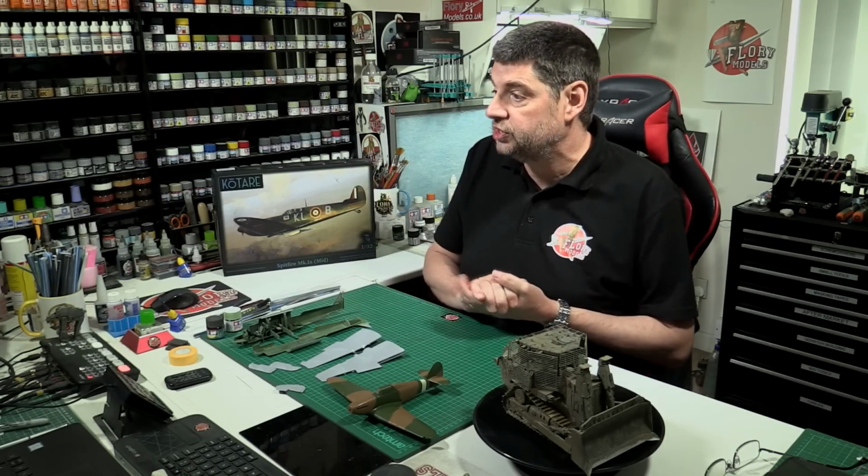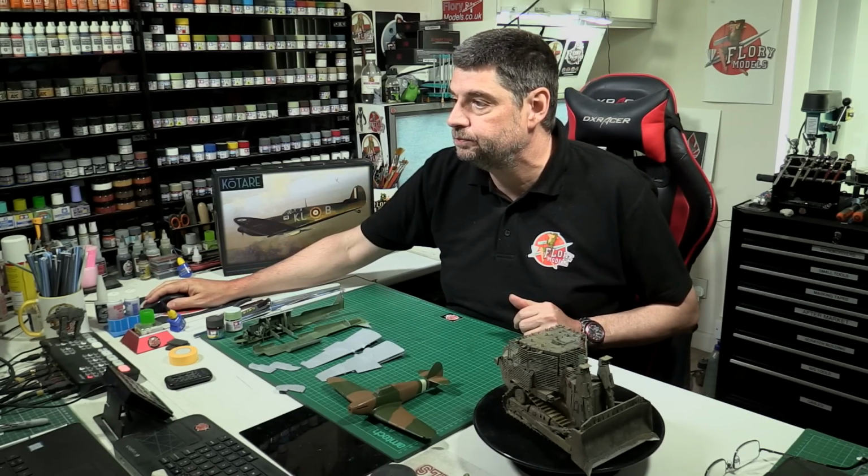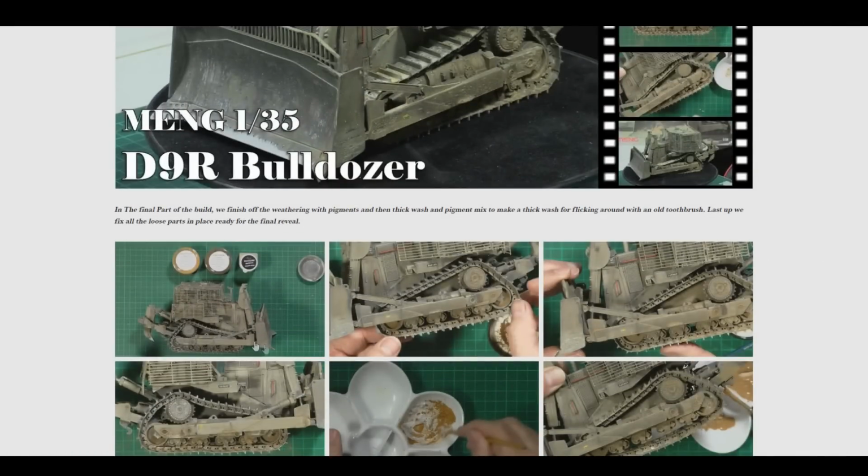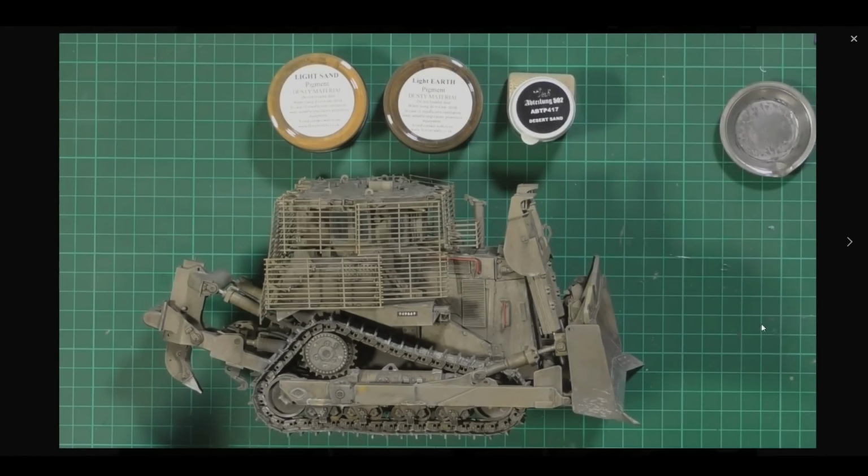Anyway, all started though on Monday with the final part of the dozer. So this was part 11. As I say, there will be some other ones coming along, but really this was continuing with the weathering on this one. As you know, in this particular series of videos we've been doing, it's been construction incredibly straightforward, a really nice kit, no problems at all, no fit issues. Well, to be honest, I didn't even use any filler on it. So it's absolutely perfect kit like that.